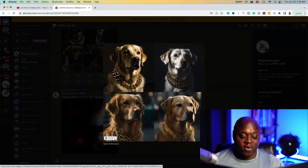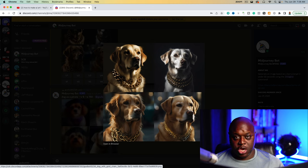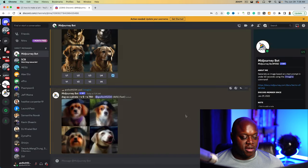Now, what you can do if you want to is you can put in different parameters like the dimensions that you want to use, maybe some background features. You could say a dog with a gold chain on a white background and it's actually going to spit out something different. But it's just amazing how far we've gotten with AI. We could even say dog with gold chain in New York City to get different variations of the same thing.